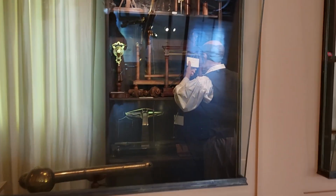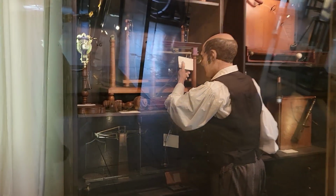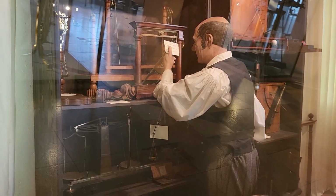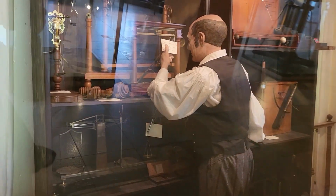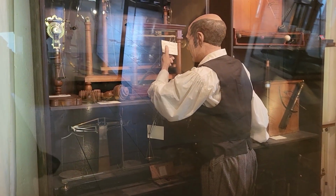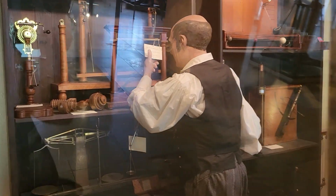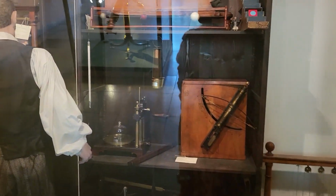When I first saw this guy here, I actually thought he was a real person and not the replica of a scientist reading from instruments. This is part of the museum's history, related to physics.